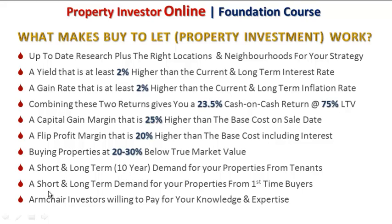You also need a short and long-term demand for your properties from first-time buyers, because these will be the people who will buy the property from you when you want to sell. And therefore you need to have a stable demand in the location and neighborhood for your properties from first-time buyers, who are the start of the buying pyramid.